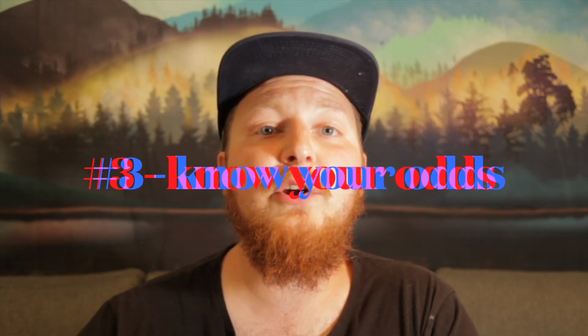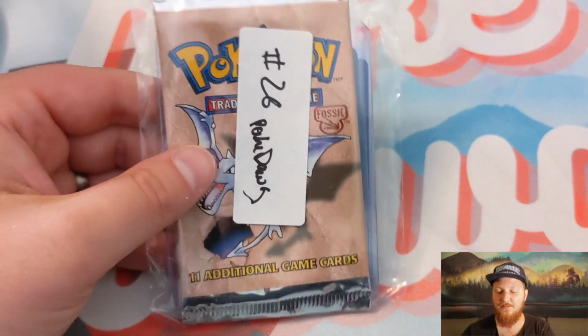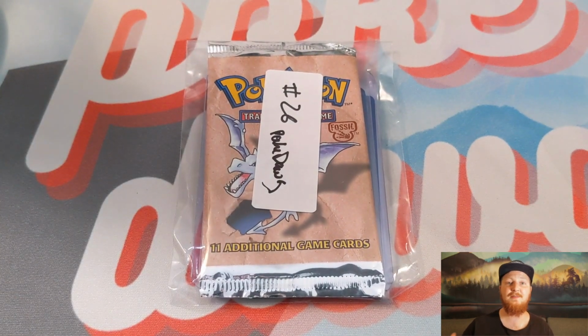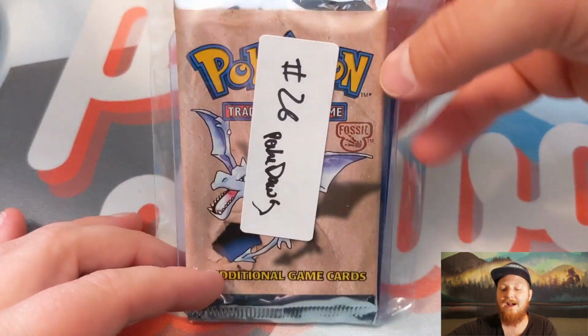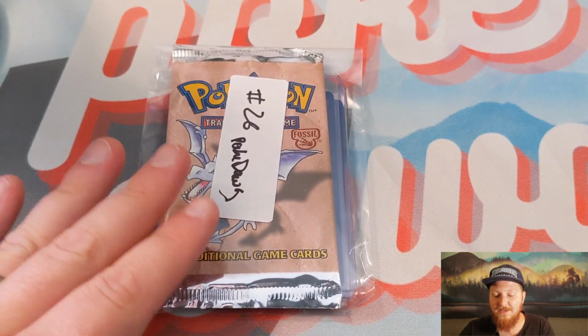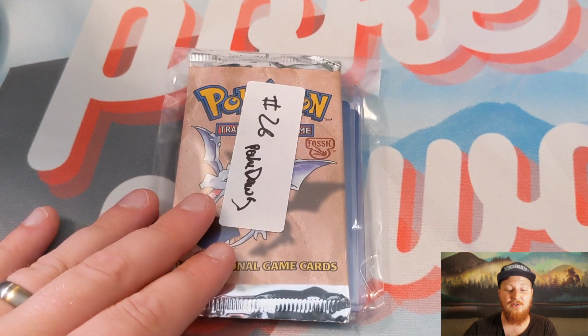Number 3, know your odds. For the example of this Fossil booster pack, it comes out of a booster box with 36 packs in it. And you have a 1 in 3 chance of pulling a holo out of these WotC era packs. What I mean by WotC is Wizards of the Coast. So this particular pack is a 1 in 3 odds chance of getting a holo.